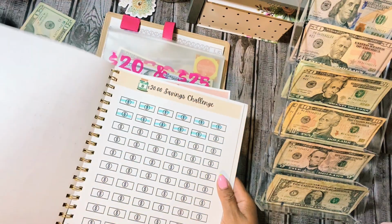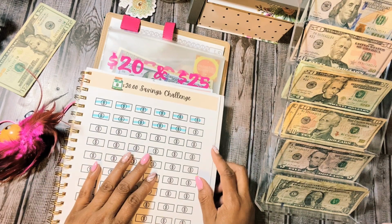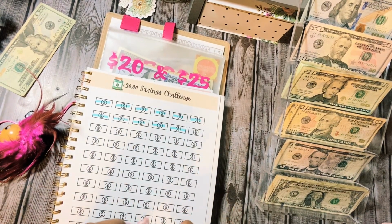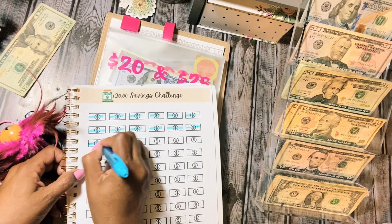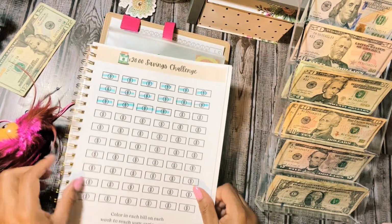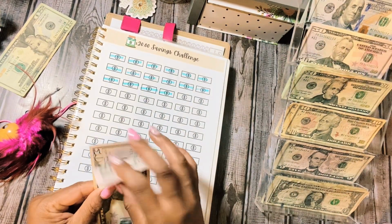Moving right along, next is our $20 and $25 challenge. So we're gonna do $100 in here. So that's 1, 2, 3, 4, and 5. And when we finish this, we will have $1,200. So that's 100. Let's do 250s.